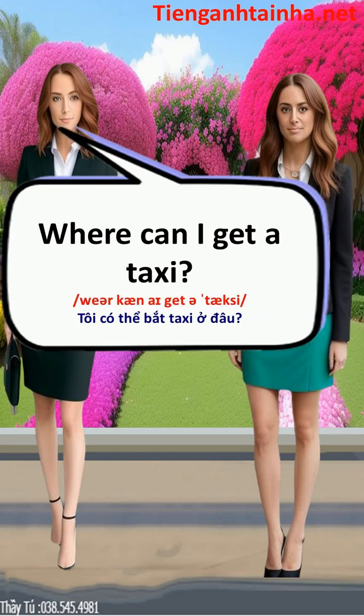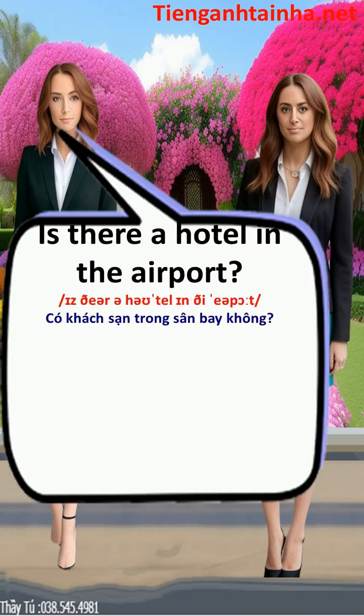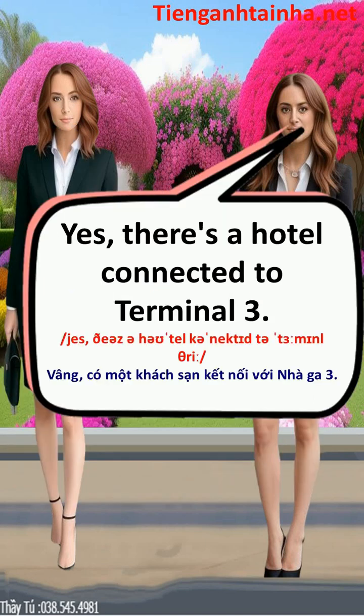Where can I get a taxi? Taxis are available outside the arrivals hall. Is there a hotel in the airport? Yes, there's a hotel connected to Terminal 3.